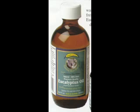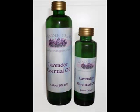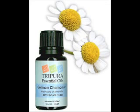Okay, so what you can do to mix them together is choose one. Choose the lavender and mix it with water, 4 parts water and 1 part oil. So just choose the oil you want to use and mix it with the water, warm up the water a bit, and then spray it directly onto your scalp.